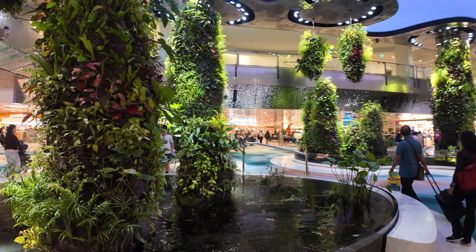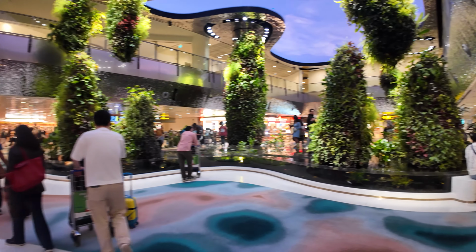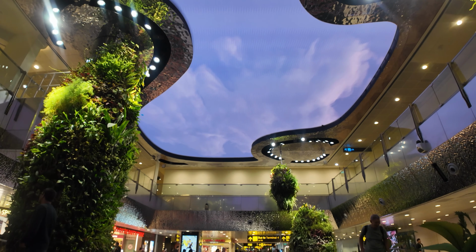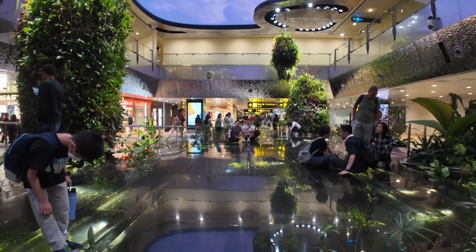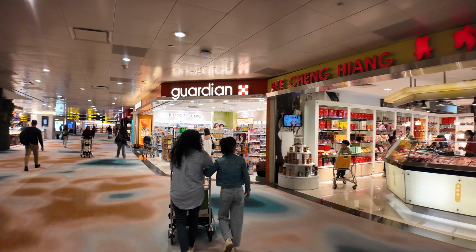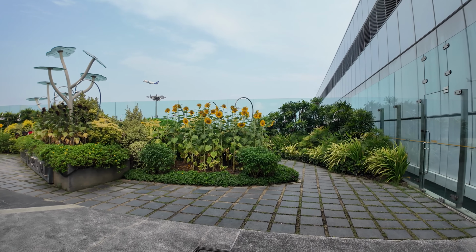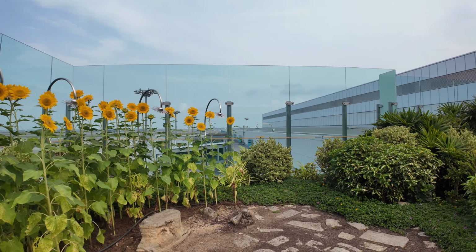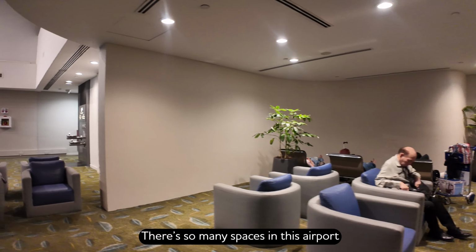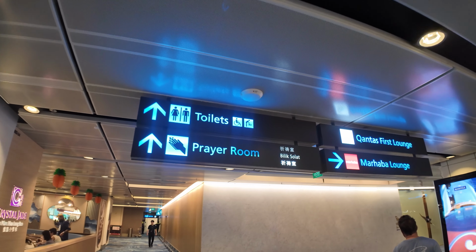And everywhere in this airport, you just stumble onto amazing finds. It's like you have entered a freaking dream. This is bizarre. In the Sunflower Garden, you have a pretty epic view. There are so many spaces in this airport where you can just chill without having lounge access. There's also playrooms if you need one.